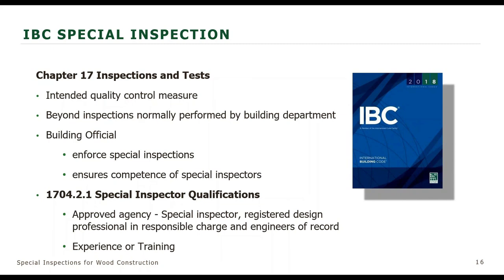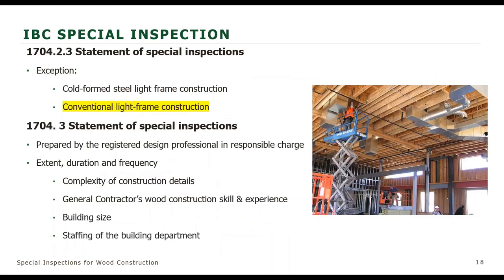The last one: can you talk about scheduling of the inspections with regard to points during the construction schedule? Are they scheduled every week? Are they scheduled when the construction moves from one phase to another? I think one of the areas where this would be covered is the statement of special inspections. The statement of special inspection is prepared by the registered design professional in responsible charge, and they will state the extent, the duration, and the frequency, and what needs to be special inspected, because they are the one most familiar with the project.